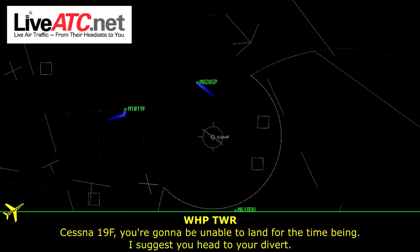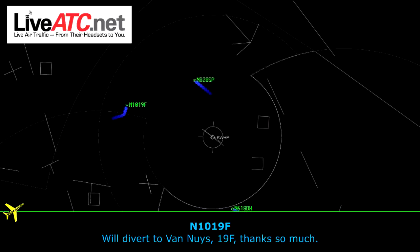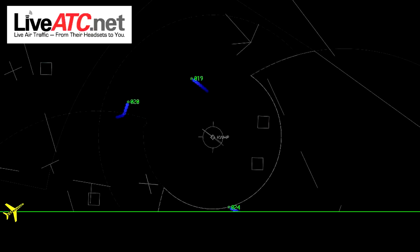Cessna 100 Foxtrot, you're going to be unable to land for the time being. Suggest you head to a divert. Divert, 100 Foxtrot, thanks so much. All right, then, 80 Papa, we're going to head out to the fracture.